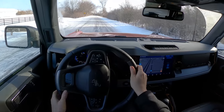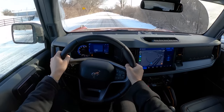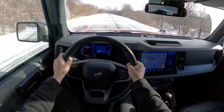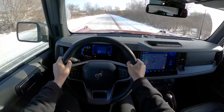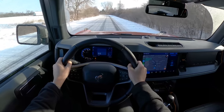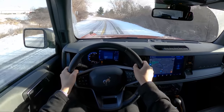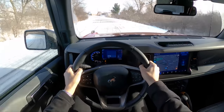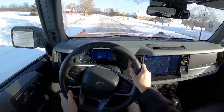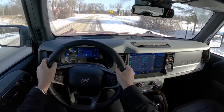Steering is fast, and at the limit, this thing kind of handles like a sports car. It's pretty impressive. Even these KO2s are very grippy. And that's not usually the case with the BFG KO2s in the snow. Usually they have some issues. You can mob in this thing, it's fun.